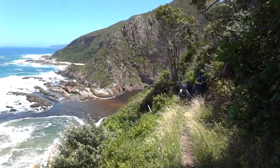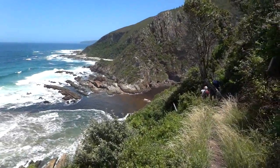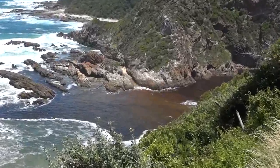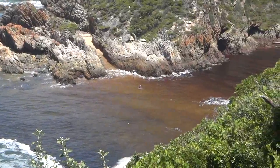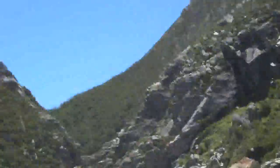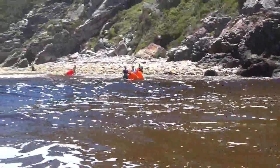Well, here we are at the mouth of the Blokrons River, about an hour and a half before low tide. And it looks like somebody's already crossed. Water is fairly pleasant.